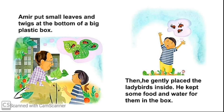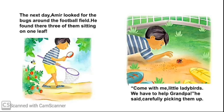Yes, first he collected the ladybirds in the grass that was growing by the side of the road while Amir was walking home from school. At that time, how many ladybirds did he find in the grass? 2 ladybirds. Okay, students? And next, where did he find the ladybirds? Yes, in the football field. How many? 3 ladybirds. And lastly, he found 4 ladybirds in the park. Okay, students?